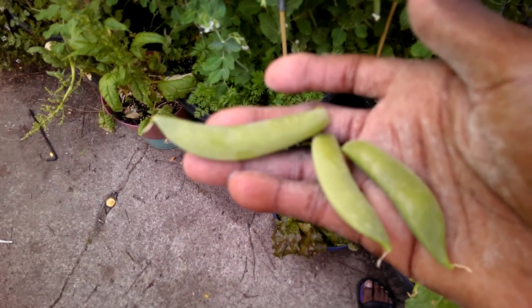Anyway, these are not going in the house. These are going in my belly. Maybe I'll bring some upstairs. My husband spotted me picking them. Wow, that's really delicious. You haven't really lived until you've had a freshly picked pea pod and eaten it straight from the vine into your mouth. Delicious. Alright, I'm going upstairs now.